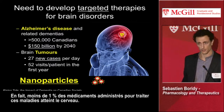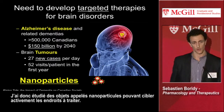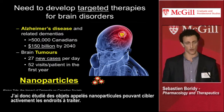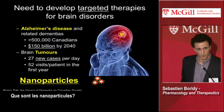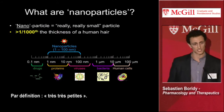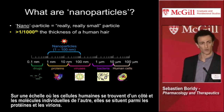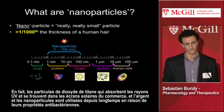The fact is that for the drugs used to treat both of these diseases, less than 1% of the administered dose reaches the brain. So I study materials known as nanoparticles that can actively target drugs to sites where we need them to be. So what are nanoparticles? Well, by definition, really, really small. On a scale with human cells on one spectrum and individual molecules on the other, they fall somewhere within the domain of proteins and virus particles.